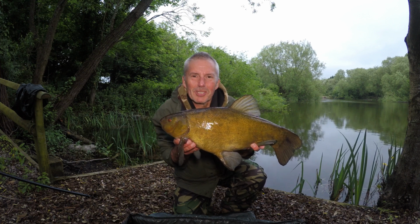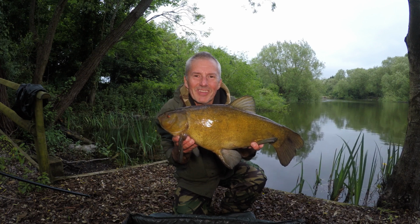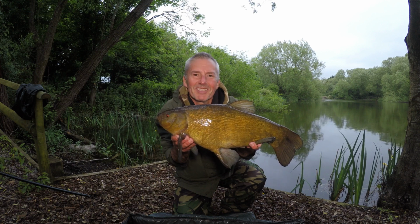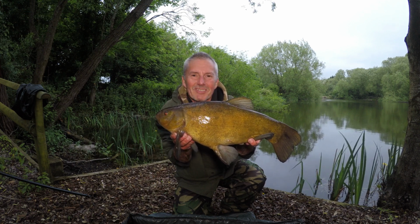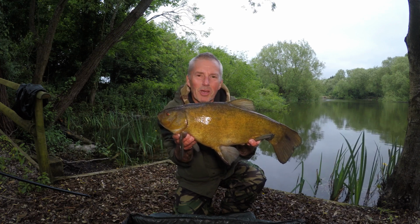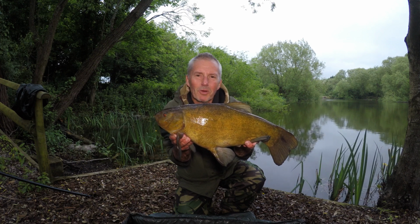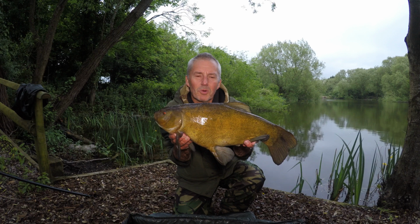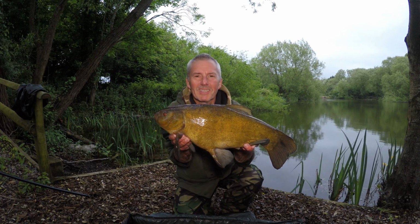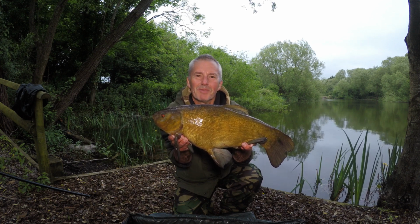What about that for a last gasp whacker then? I knew it was a good fish when it went in the net. I thought it was definitely a 6 plus, but it's a 7 plus. 7 pounds 6 ounces. And it's a male fish too, look at that. Big old fish for a male. 7.6. That's the biggest male fish I've caught in here, and the second biggest fish overall. And the last one that I was hoping for before I packed up. So I'm just about to pack up now, but just sneaked this one in time.